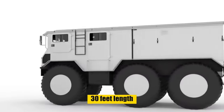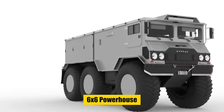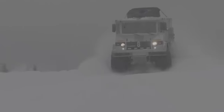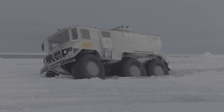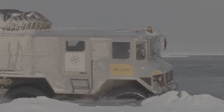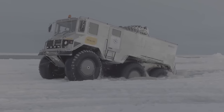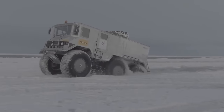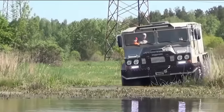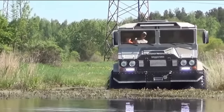Spanning a commanding 30 feet in length and towering at 10 feet, the Burlak is a 6x6 powerhouse, making even the harshest terrains quake. With six wheels churning, it conquers land like a king. But wait, there's more. It's also an amphibian, effortlessly transitioning from dirt to water with a sealed hull and jet propulsion. Power, it's got plenty, boasting engines up to 1,200 horsepower. The Burlak is as versatile as it is mighty, customizable with everything from cargo beds to luxury living quarters, ensuring no journey is out of reach.